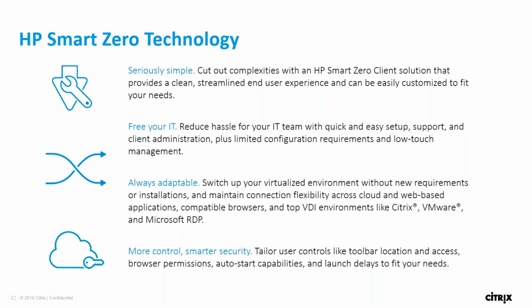So Smart Zero technology allows us, using the ThinPro operating system, to reduce the footprint to such a small piece of code that the device itself really just has enough code to, when it comes onto the network, look for a host, find a host, and that host recognizes the device and sends its personality to it. So it would send its Citrix personality to it, which would allow it to get into the Citrix architecture. And then when that user logs off and the device is shut down, that personality is removed, and it's back to a clear state, without residual data and user information on it.